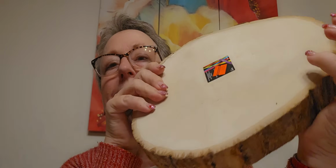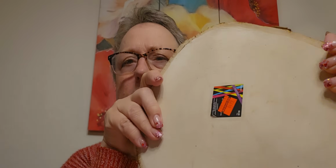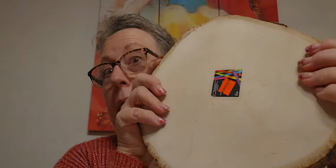I'm not going to argue with it because I've wanted one of these wood slabs. I don't know why I want this wood slab, but I have. I've been looking at them. It was in the party section. It's got a party thing on it. It's like, is that a mistake? But anyway, I got it for $4.99, normally $9.99. Isn't that weird? I mean, what about this says party?